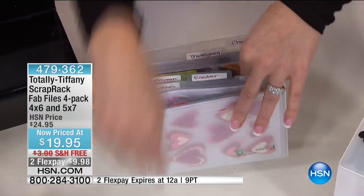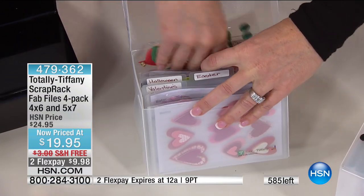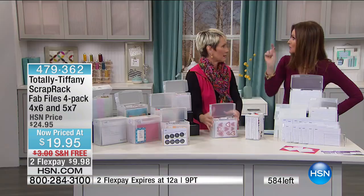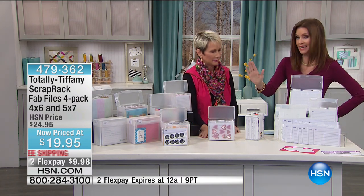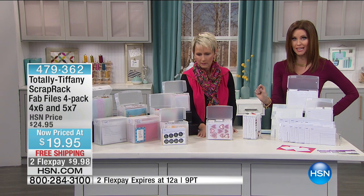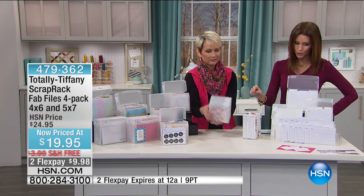Everybody wants to be able to organize everything. And when it's organized and you know where it is, then you don't lose it. Maybe you've got one little embellishment left on that page. What are you going to do with it? It's going to get lost in everything. Now you know where it is, and you're going to be able to use it. And it's in that great clear folder as well.